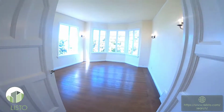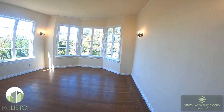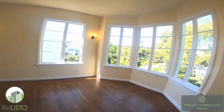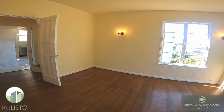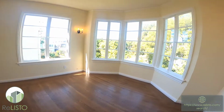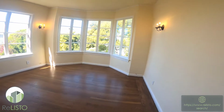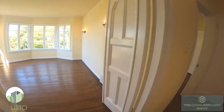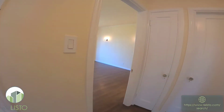So here we have lots of light, bay window. You see the tippy top of the Golden Gate Bridge there. Now, if I got closer to the window, you'd actually be looking down into the garden area. There's a patio deck, there's seating.